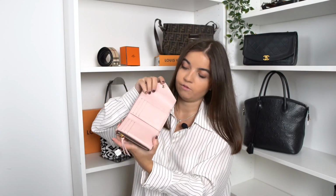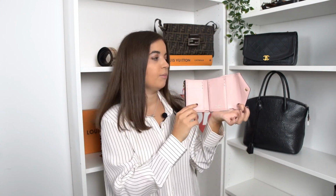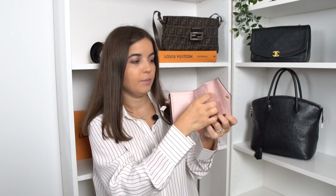But otherwise, we are going to open it. This one actually is very good. As you can see, it's quite huge inside. I love it. This is like a pale pink, beautiful inside leather. You have lots of different pockets for it.